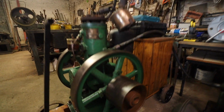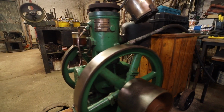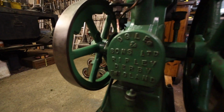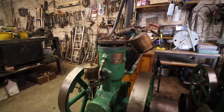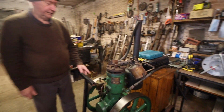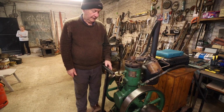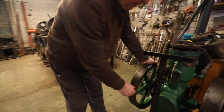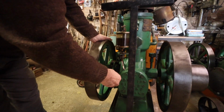Oh, it's a British made engine. Yeah, you'll see the nameplate on the front there. And again, it's got the oil pot on the side. Oil pot. Now this is a paraffin engine. Oh, all right. There's a pump down here. Works. That puts it in gear.